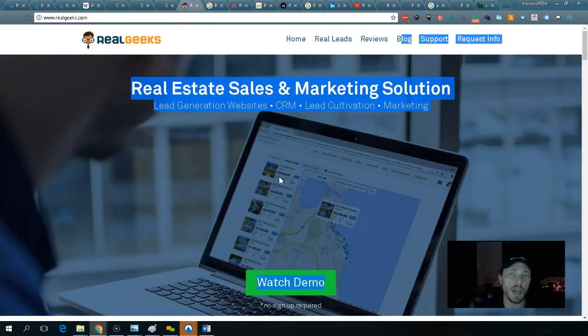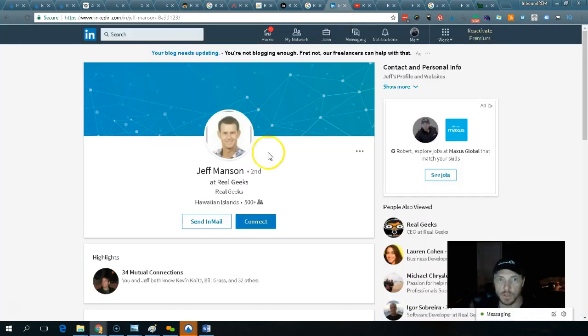The good news for you is, as Real Geeks customers, these kinds of technology plans and changes take years to come to fruition. So you probably have anywhere from 12 to 24 months before you see significant changes hitting the Real Geeks platform. But I would be amazed if those changes aren't coming. Again, Jeff sold Real Geeks July 25th of 2017.